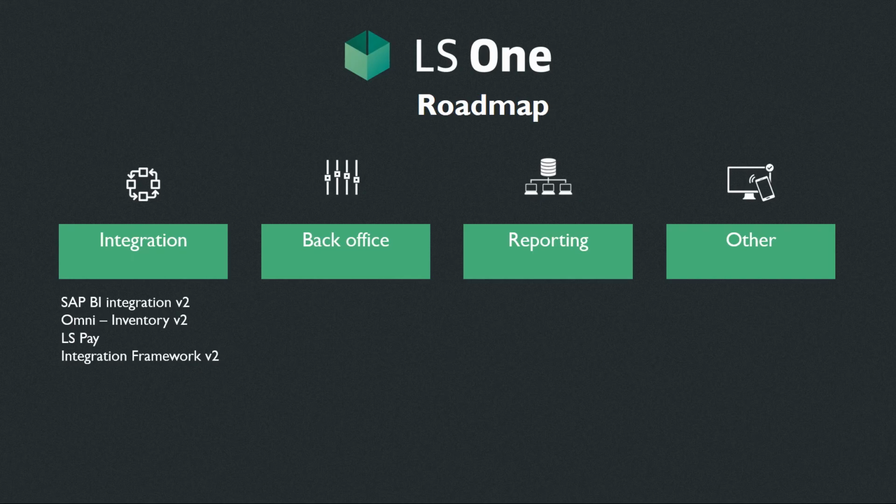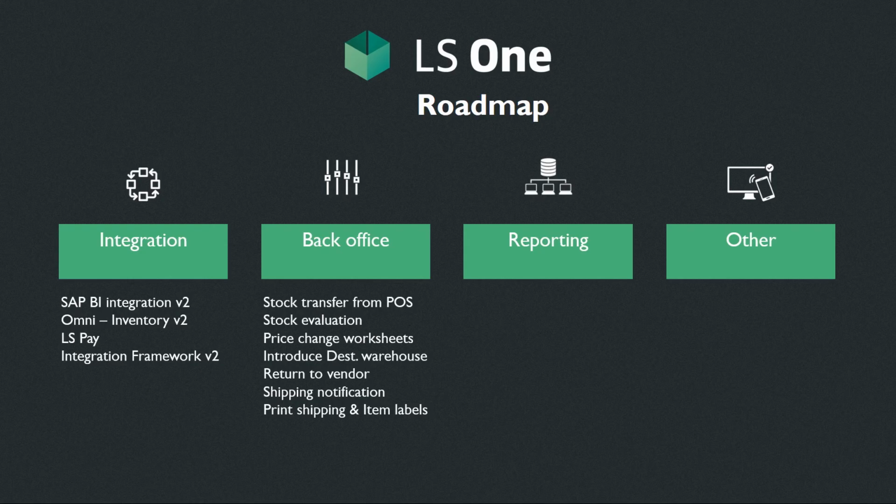From the back office point of view, much of our focus will lie in creating more and new inventory enhancements. For example, you'll be able to do stock transfers from within the POS. A lot of our customers want us to provide functionality to allow for stock evaluation. That's certainly something that we'll look into.